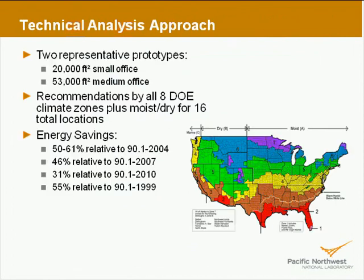As Jeremy mentioned earlier, in addition to the guide, we also have a technical analysis. The basic approach is we pick two different sizes of buildings to test all these ideas through extensive simulations. And in the energy simulations, we can also compare different baseline standards. So you can see when the baseline improves, the savings numbers change as well.